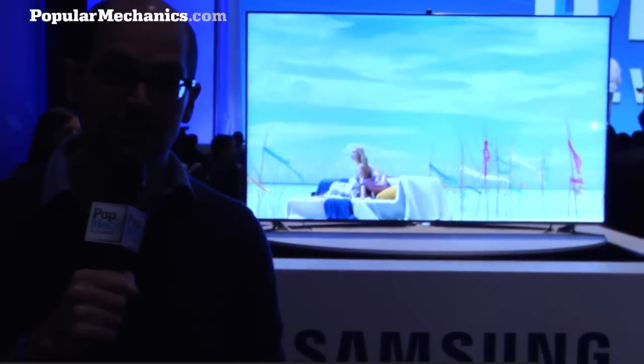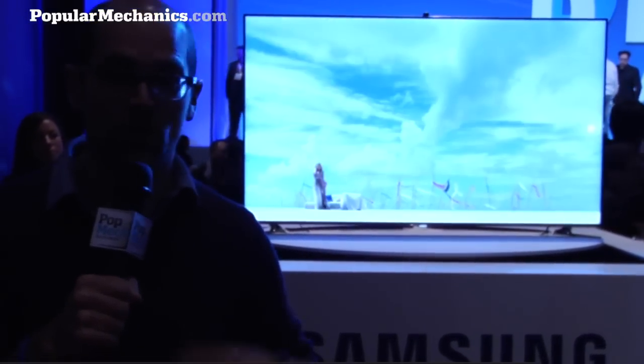Well, gesture control is really big. Whether it's TVs, you wave your hands and they change the channels. Samsung's television does that. You sit on your couch, wave your hands, and it knows what you're doing.